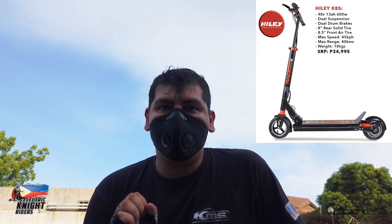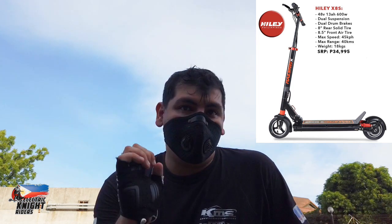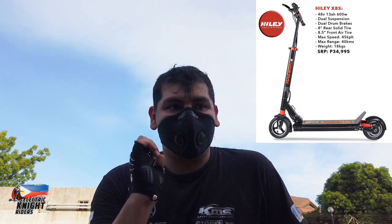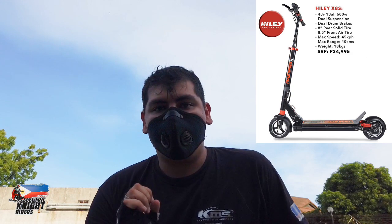It's actually almost the same dimensions as the VA 400, so take it with a grain of salt. The battery is lower than the VA 600. This scooter costs around 34,000 pesos. So if you're having to compare both of them, they're actually almost equal, just the battery capacity is the difference. Back again to Bryce.